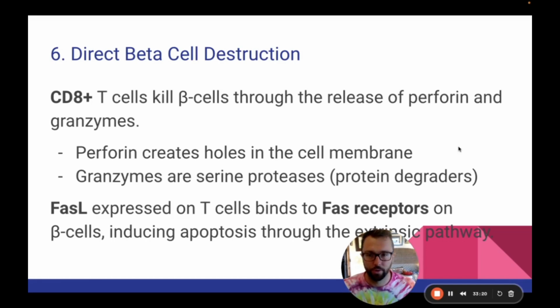So, direct beta cell destruction. Once these cells have had all of these cytokines present, the inflammation, everything's getting brought to the scene of the crime. This is where the CD8 plus, the terminator cells, come in. They come in, they latch onto the cells. They use something called perforin. Perforin is a molecule that attaches to the cell membrane of the cell and basically opens it up and inserts granzymes.